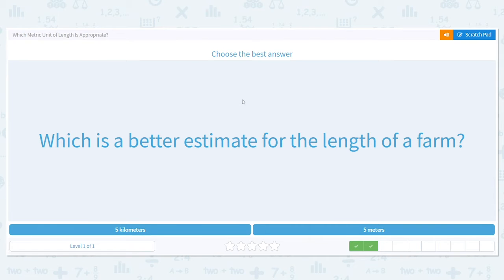Which is a better estimate for the length of a farm? Farms are big. Huge. So which is bigger? Kilometers or meters? Which one's going to be bigger? Kilometers. You use meters put together to make kilometers.